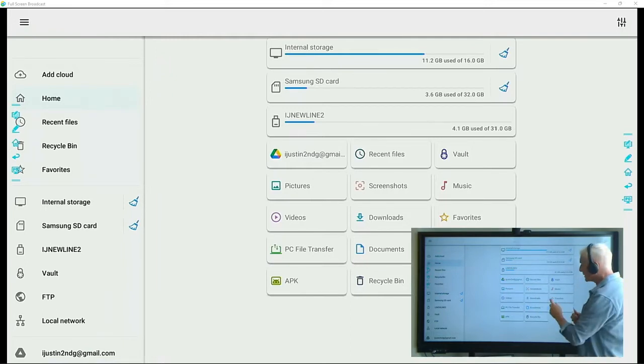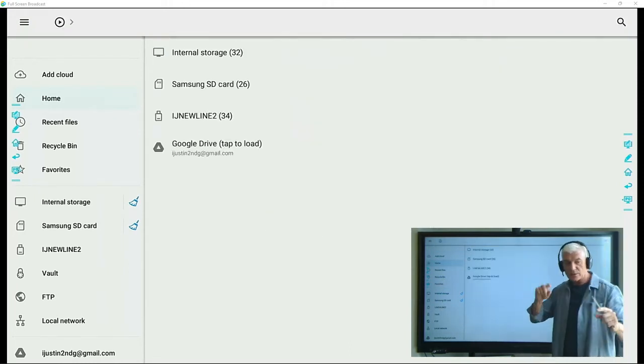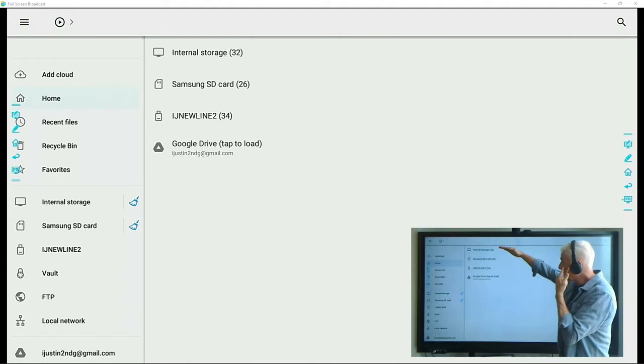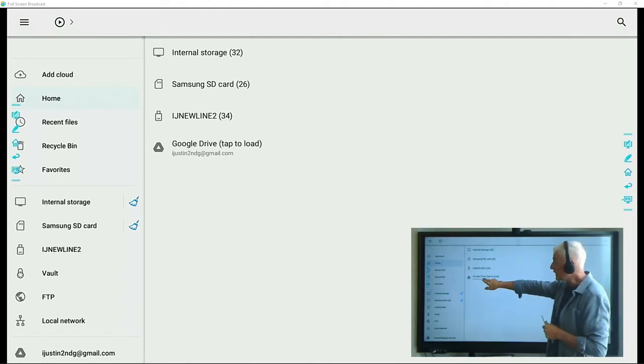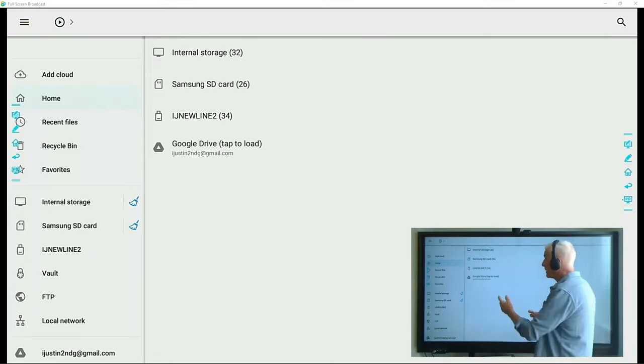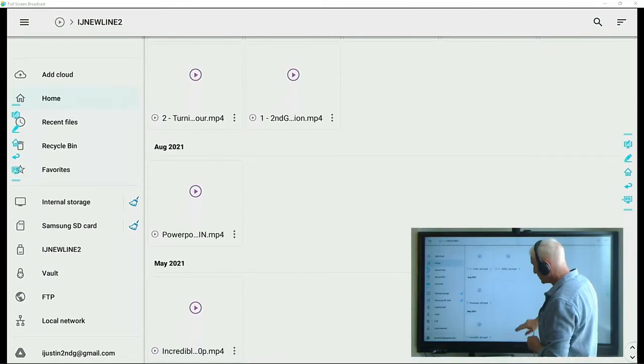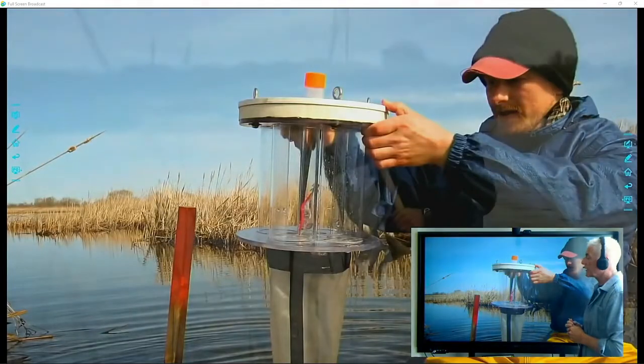For example, if I click on videos, instead of having to go through all of my drives and search to see where the videos are, it tells me how many videos are on each of these drives. There's nothing on my Google Drive, so I don't have to waste time trying to find a video on there. If you do find a video, it's going to tell me all the videos. Here's an MP4. Tap on it, brings it up on the screen, starts playing it back.